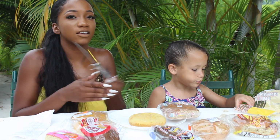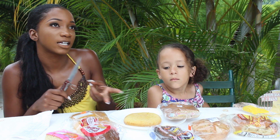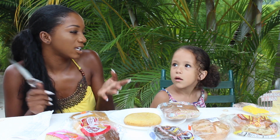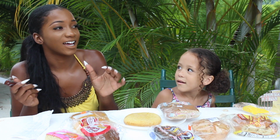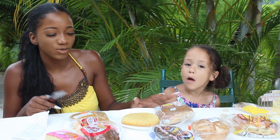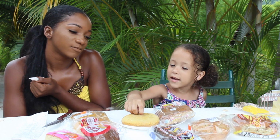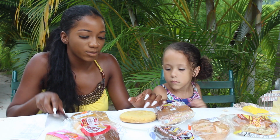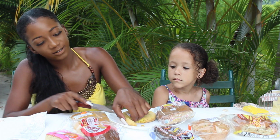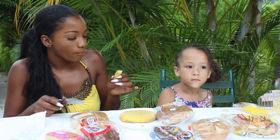Now, what do you guys like eating your bulla with? Do you like eating it by itself? With butter? With peanut butter? I don't know who does that. Do you like eating it with pear or bananas? Comment down below. I like it only with cheese. Before, when I was younger, I used to eat it by itself or with banana or butter.